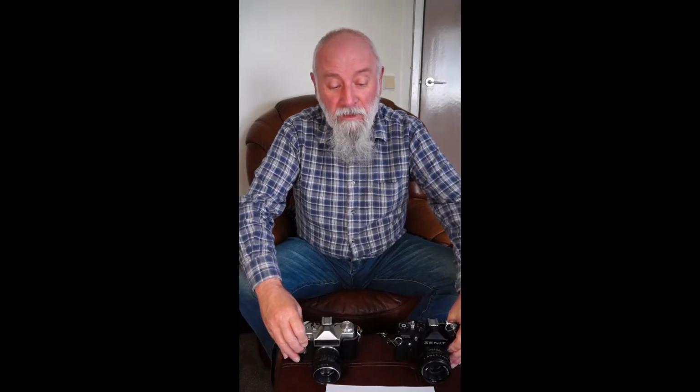I've got two Zenits here. This is the Zenit E, made from the 60s through until the 80s, and I've got a Zenit TTL. The Zenit EM would fit in this space here. It came between that and that, but they're all basically very similar. Heavy, very heavy.